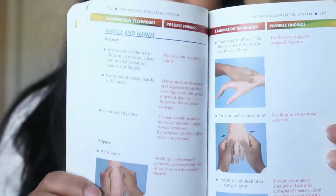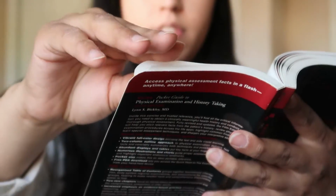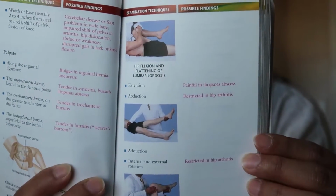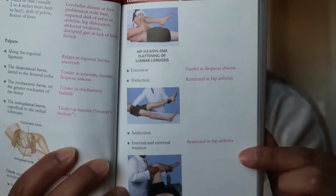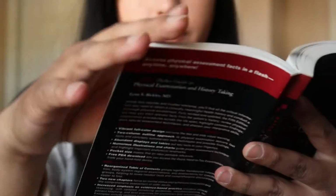Let me try to look for something. There were times when I had to do some knee exams and I was looking in here because I was like, how do I do that again? Okay, so let's look at the wrist and the hands and the different techniques and what to look for. Maybe you guys can't see that, but all the different types of tests that one can do when somebody has low back pain. Abduction, adduction, straight leg test. It's just so much information, you guys. Knees. There's just a lot of information that I think is super valuable in here.